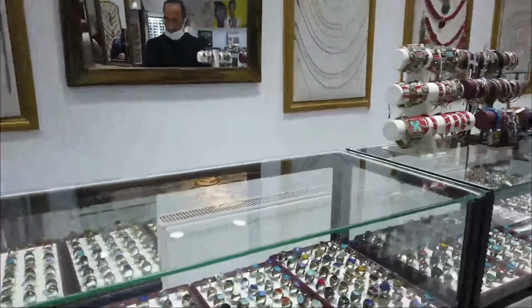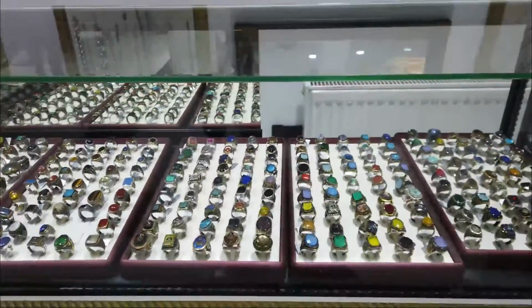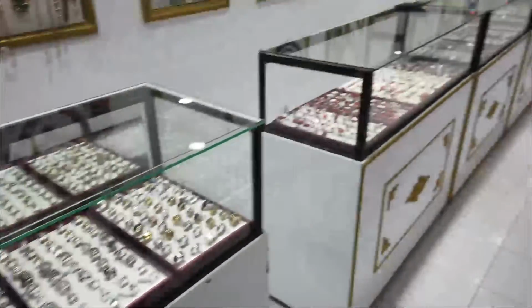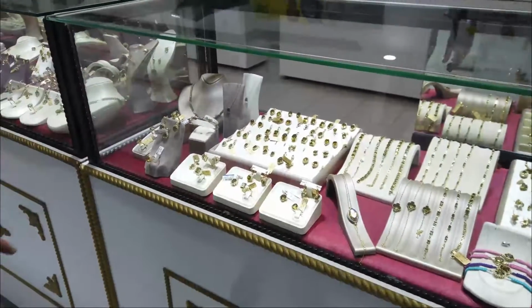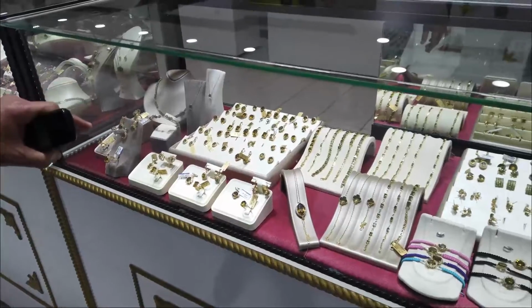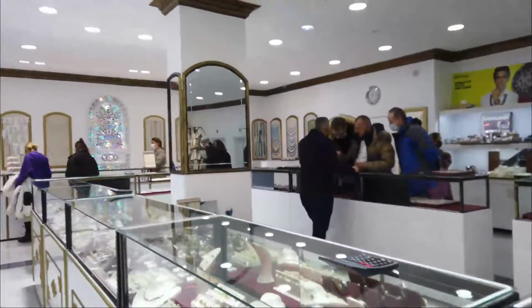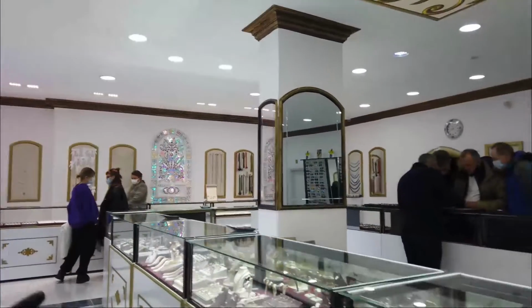Ottoman. It's for a man? For a man. It's good. Zoltanite stones. 14 karat, 18 karat gold, Zoltanite stones. Stone from Turkey, Muğla Milas. How much is it?